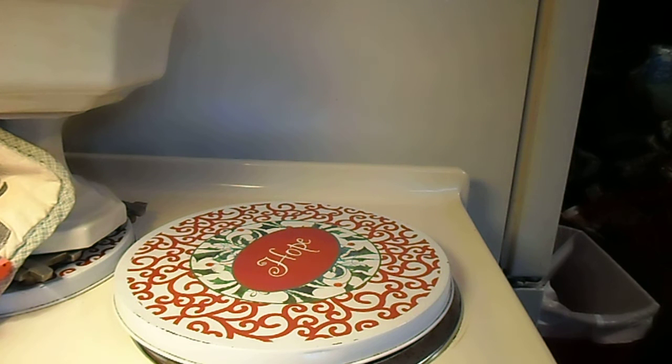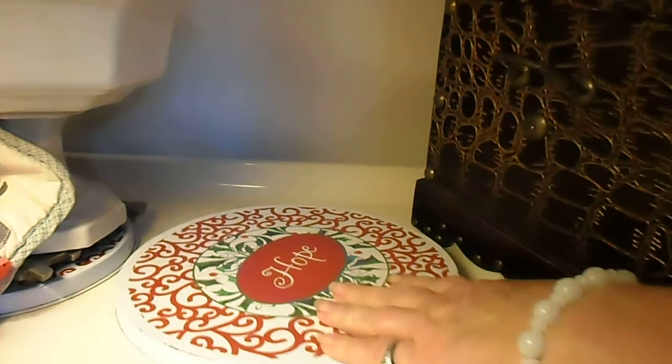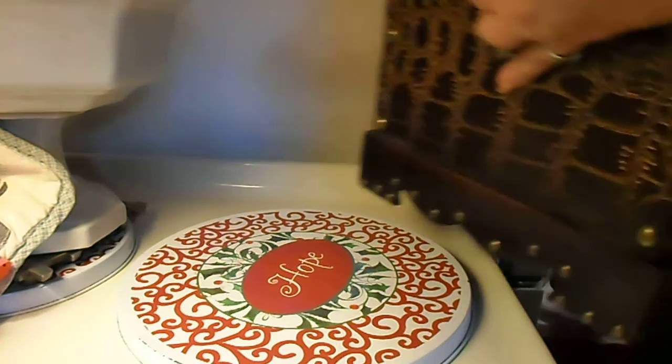I forgot to set my timer. Darn it. As usual. Now I'm going to tell you, I really had never been to that location before. I had never been to that one. And that's one I think I'd like to go to again, when I have a little bit of money to actually work with.